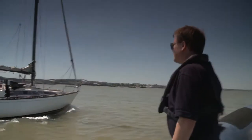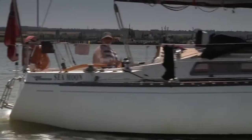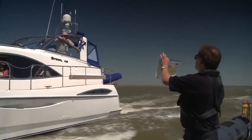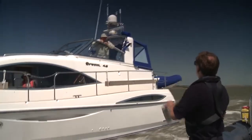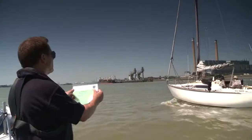The patrols are out on the water every day. Thank you very much. Most sailors are fully prepared. So you need one of these ones, which is a permanently moored. But some are caught out. Often it's just a case of not being aware.